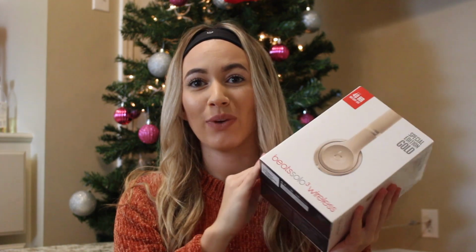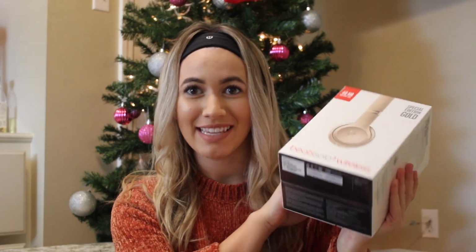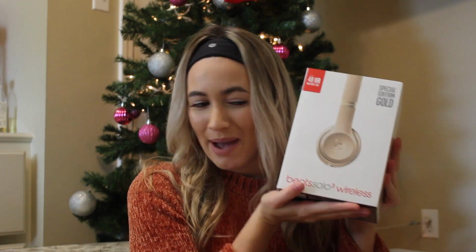So the first thing that I got are these Beats Wireless 3 headphones in the special edition gold color. And I'm super excited about these, to edit videos and listen to music and use my new headphones.